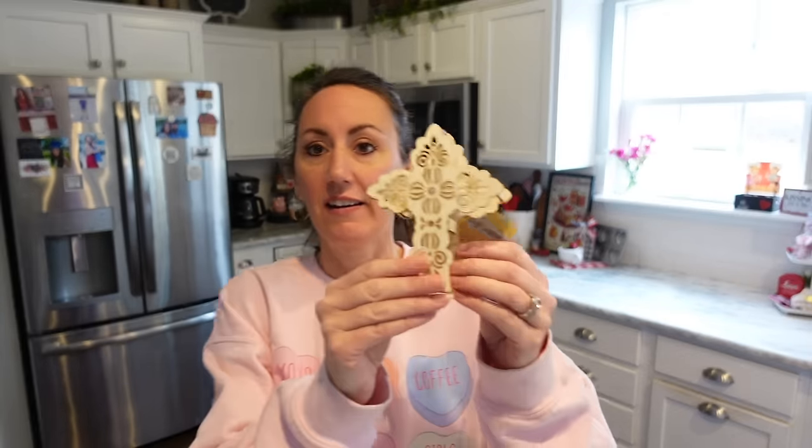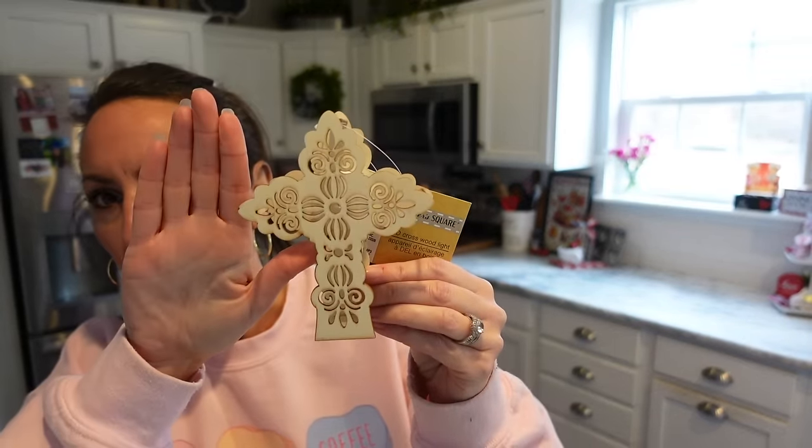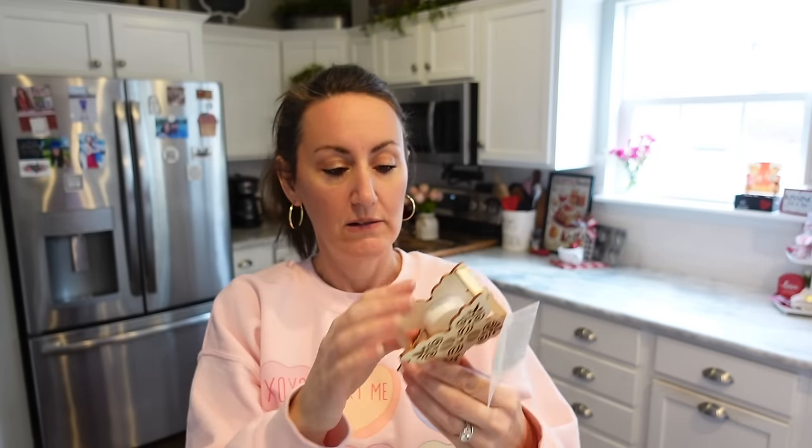I found these in the Crafter Square section. Look, it's a beautiful cross, but it lights up. It's got the little pull tab. Pull that out. Let's see if I can get this to turn on.